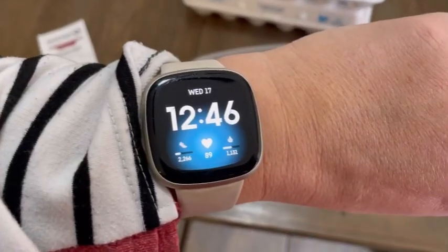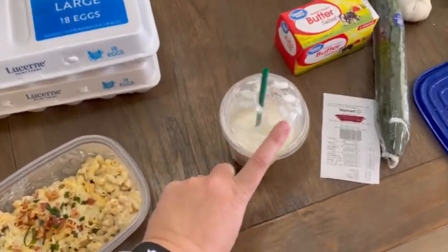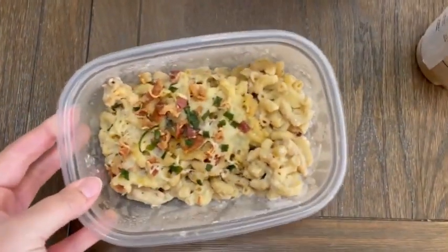All right, it is Wednesday. It's 12:46. I just did my grocery haul. I did get Caitlin and myself a Starbucks coffee. I'm gonna eat these leftovers.